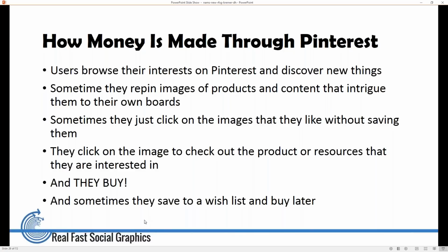And if it's something they're really interested in, they'll buy right then. They'll buy the gift. They'll buy the opportunity. They'll find out who carries that car. They'll find travel services that can help them travel to the countries they want to visit. People create wish lists and bucket lists and shopping lists on Pinterest. So sometimes they'll just save it to a wish list and buy later. But in most cases, because they are actively searching for a particular passion right then, they will often click right through to your website.